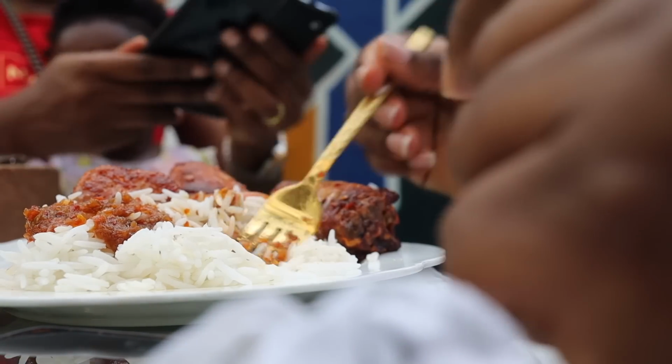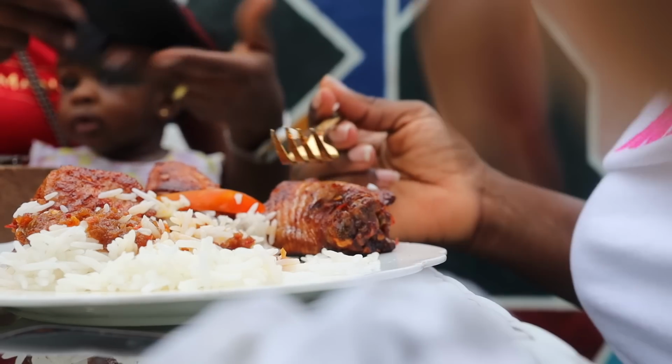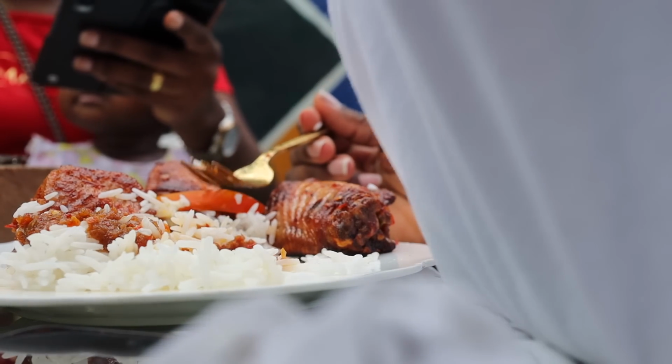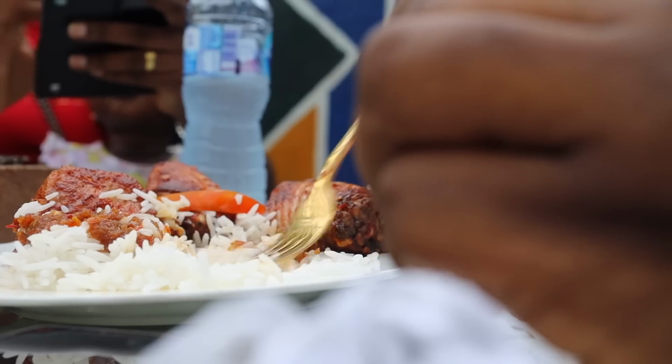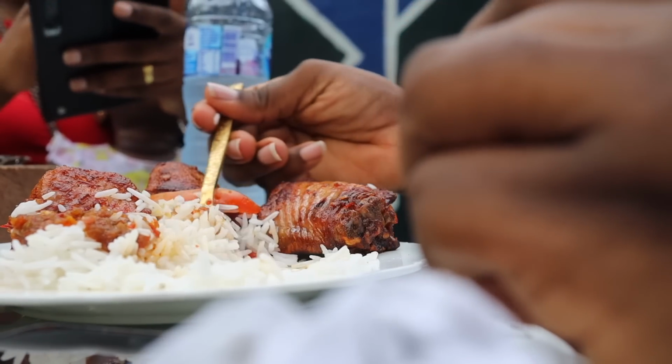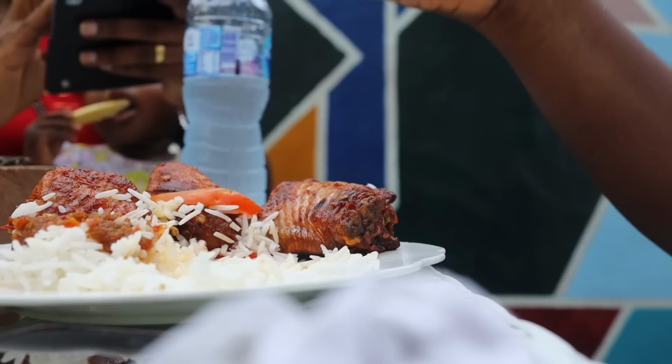The only complaint I have about Tilapia and Tins is that they said cameras not allowed, and I'm like, if there are no cameras, people like us, how are we going to do our job? How are we going to show people that your food is nice? Like, at the end of the day, cameras not allowed is kind of like your loss, but I guess that's their policy.